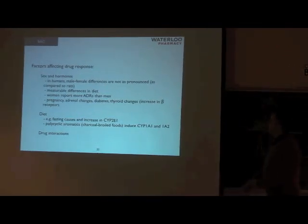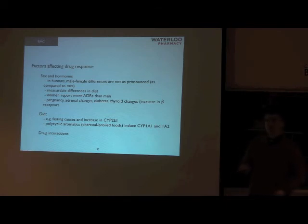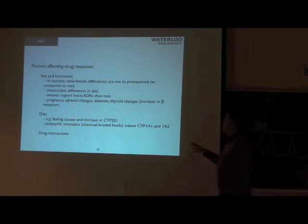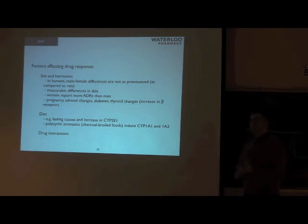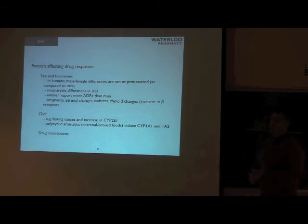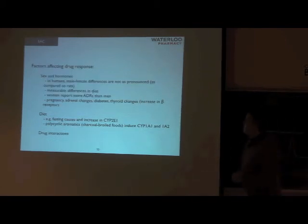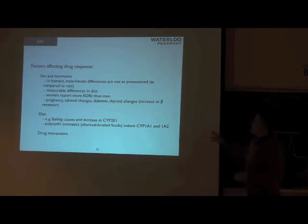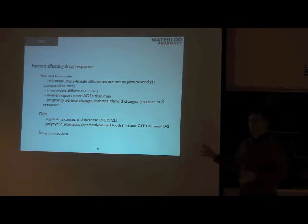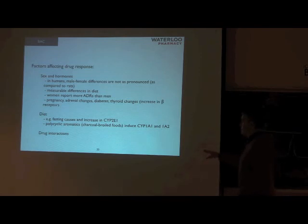Sex and hormones. Male and female differences in humans actually are not as pronounced as in other species, so you can actually find relatively more differences in drug responses in rats, for example, than you can in humans. There are measurable differences in diet. There's differences in body water and muscle percentages. There's differences in reporting. So women report adverse drug reactions or side effects a lot more. So that also skews the potential differences. And then hormones, again, there's all sorts of hormonal systems that have the potential to affect how the body's going to respond to drugs. Diet actually can affect drugs.